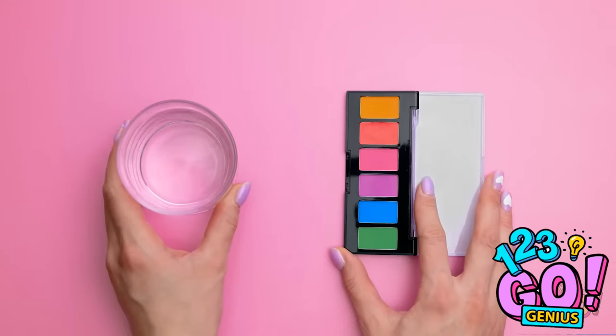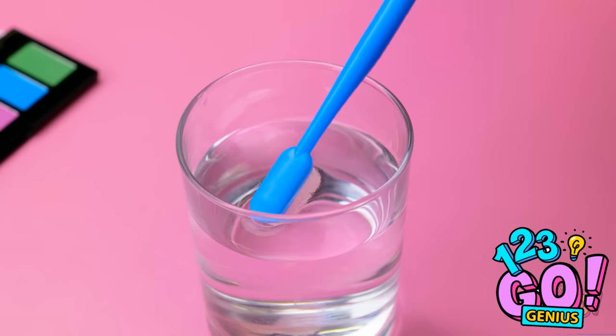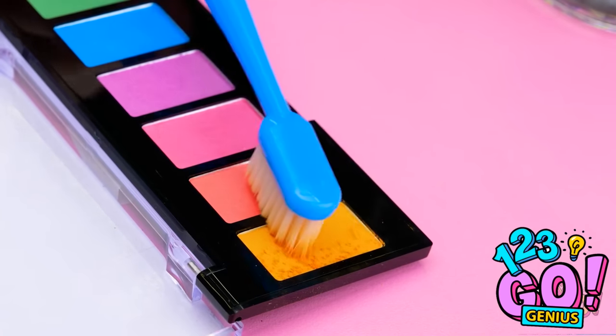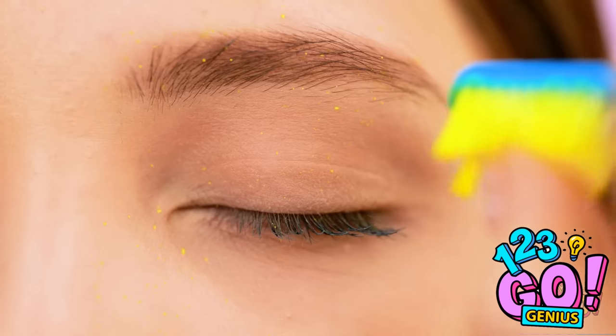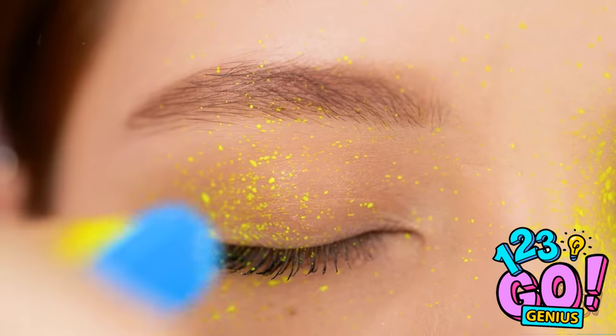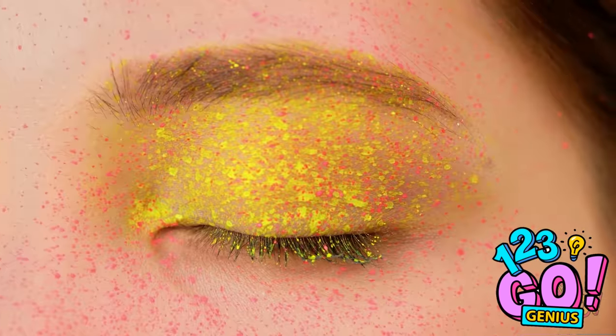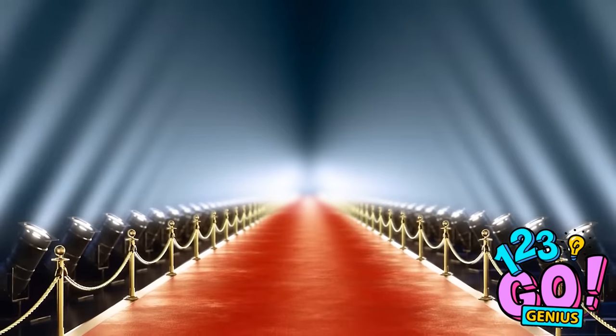Start with a color palette and a glass of water. Take a clean toothbrush and dip it in the water. Then, onto the makeup. Flick the bristles so the makeup splatters onto your face. Trust us, we know what we're doing. Use different colors for a greater effect. Clean off the excess and you'll have a vibrant eyeshadow. Hello, beautiful!